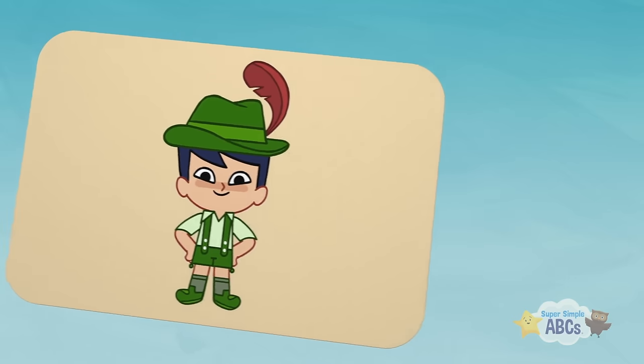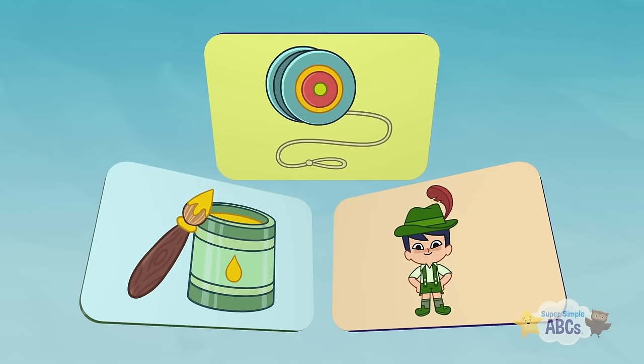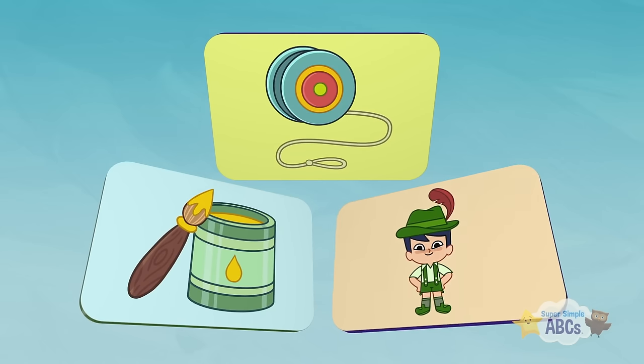Can you remember all of the things we discovered that start with the letter Y? Yellow, yo-yo, and yodeler. Great job!